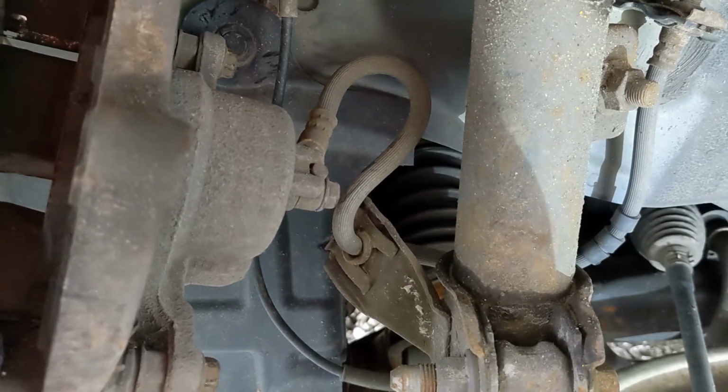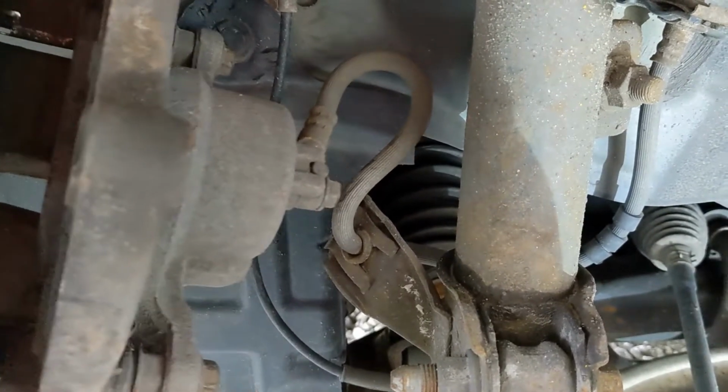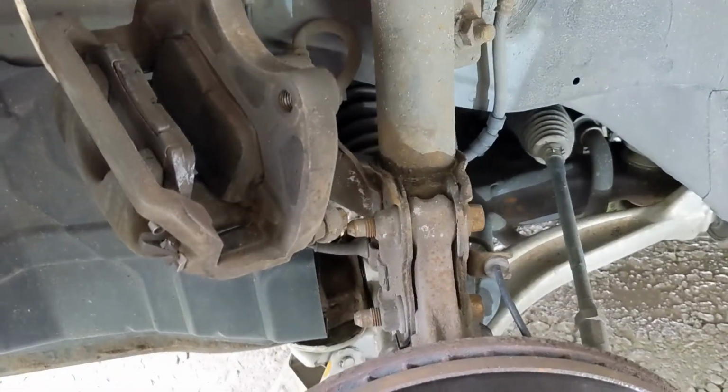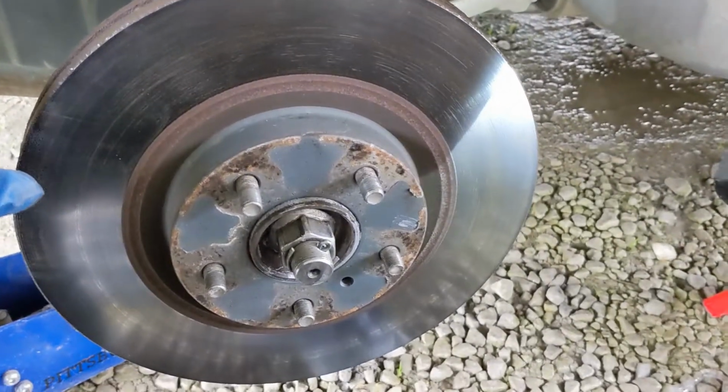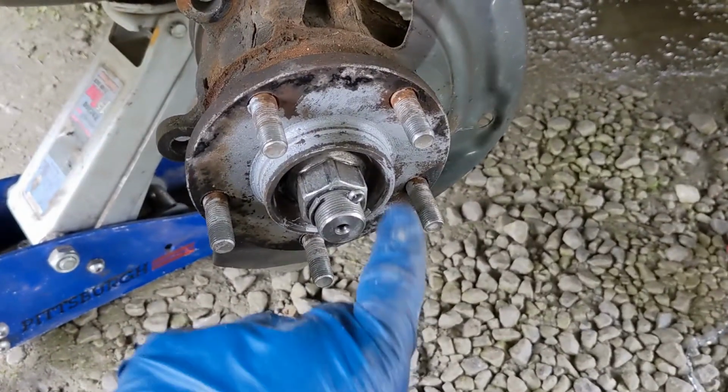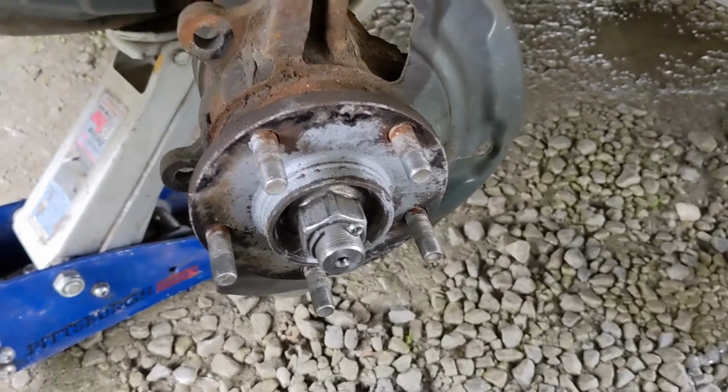So you want to make sure you don't pinch that off. You want to make sure there's no stress pulling on that. So we'll hang it up, make sure it's secure. Now we can move forward with removing the rotor. See how easy that was? That's why I put anti-seize on this right here.